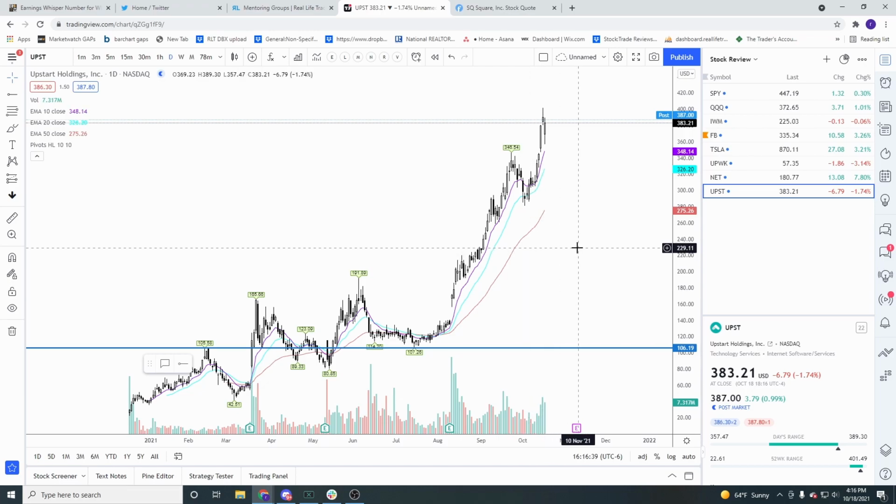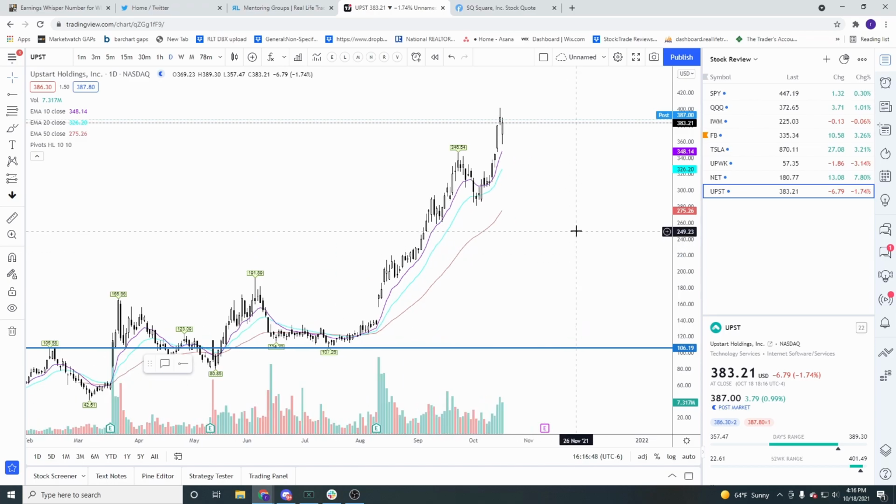I'm not personally in Upstart. But for those that are, congratulations. It's looking super strong. I would just, again, want to protect some of those gains. And if you want to check out that interview, it's all over Twitter. You can find it, and it's kind of funny, and there's nothing wrong with a little bit of laughter. And then there was some back and forth with some folks on Twitter this weekend about good old Upstart. So that is what I have for you today.